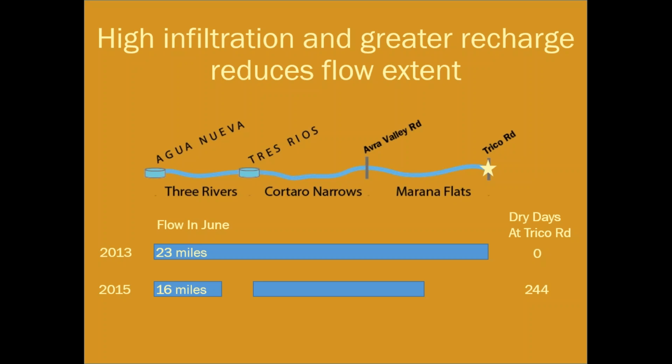So the biggest factor is that improvement in water quality, but I just wanted to paint the picture that the natural and human management of water is also a factor in flow extent, and will become maybe a greater factor as we move forward, now that the water quality is higher.